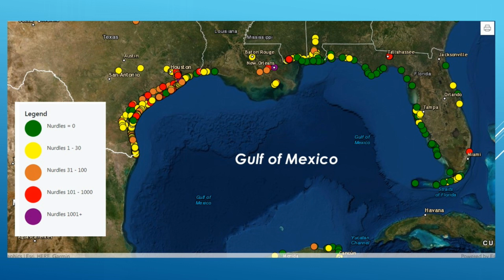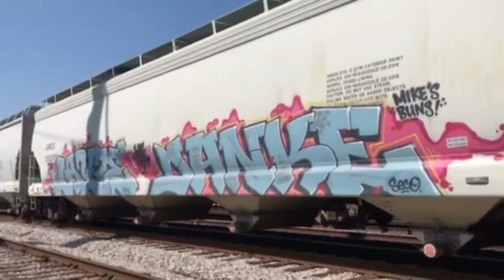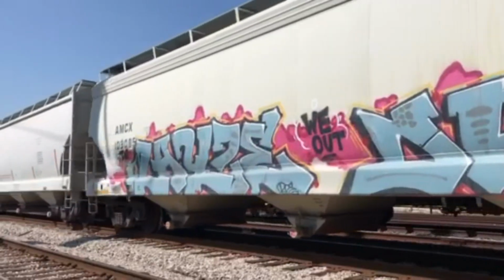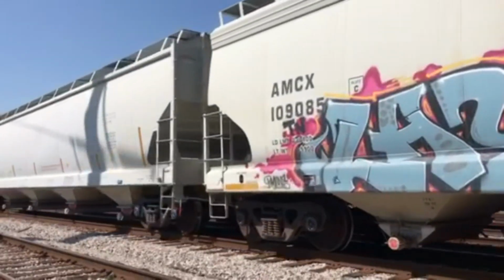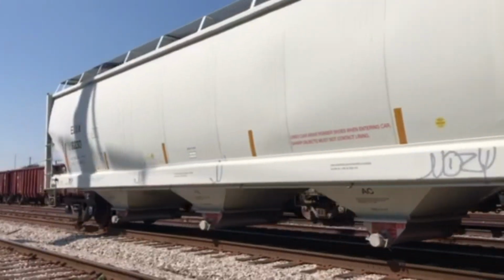Well, those were actually sites that were collected along railroad stations, or railroads. And so that tells you that this isn't just a coastal issue. These go anywhere there's a railroad that transports these pellets across the country, those pellets could be there.